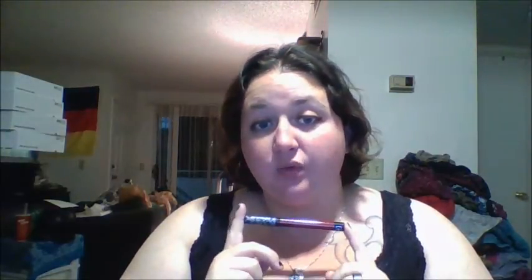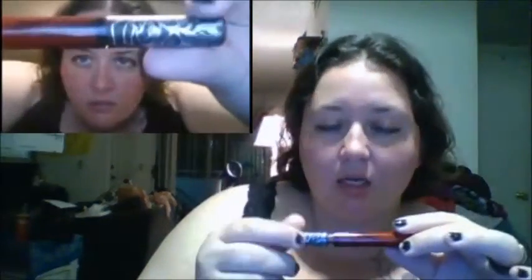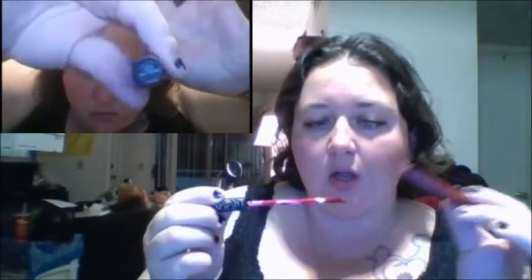Now, for top 2, my next one is my Kat Von D in Nosferatu. I had gotten this today. My fiance and I had gone to Sephora so she could return another lipstick, and that's totally fine. But she had showed me this color, and I absolutely fell in love with this.